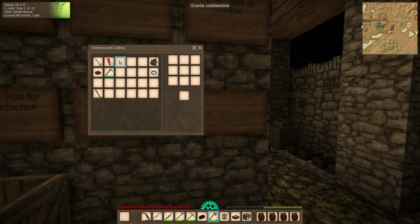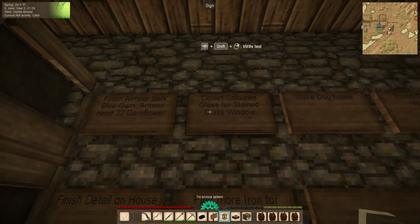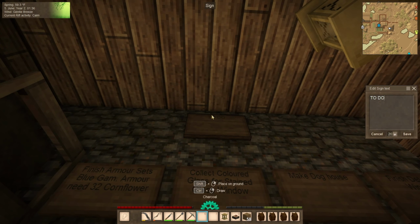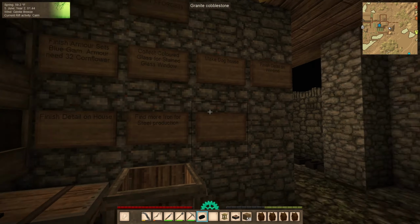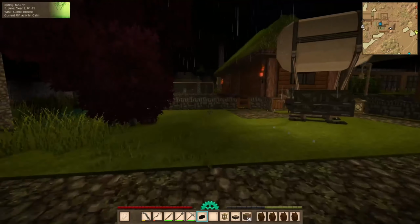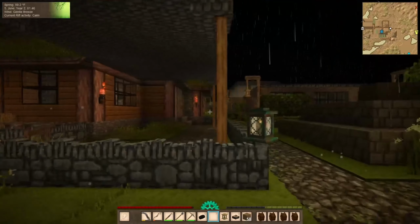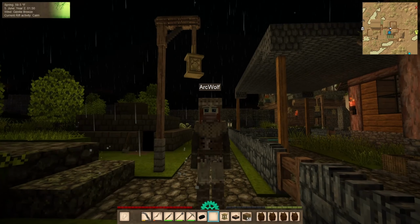So let's take this, toss it right there. To-do list. Space, space, parentheses, don't forget. Right, okay. So there we go, that's a start. Maybe I won't keep getting lost and not remember what I'm supposed to be doing. I'm not gonna bet money on it, but it's an attempt.